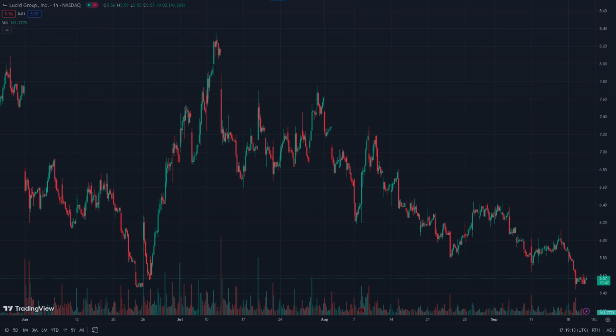The most recent volume of options traded is 66,000 contracts a day versus the 30-day average of 57,000. Now, for the open interest, the most recent open interest is 1.1 million contracts versus the 30-day average of 1 million contracts.